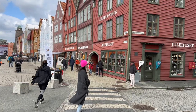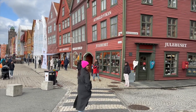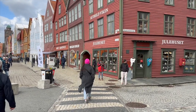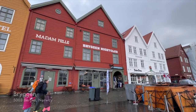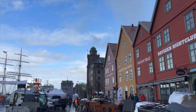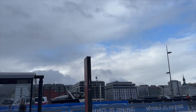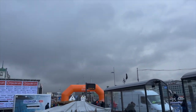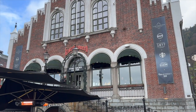Then we headed over to Bergen, which is a very famous area. This is a UNESCO heritage site. So as you can see, the front is all very colorful, all very old style, but these are hotels, these are nightclubs, these are restaurants. So they must keep the look and feel of the front of the shops. And this is just showing the difference of the weather. It's like one side was clear blue skies and the other side is miserable, cloudy, looks like it's gonna rain.